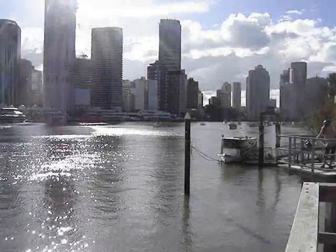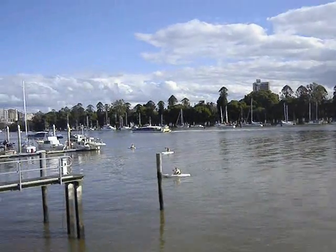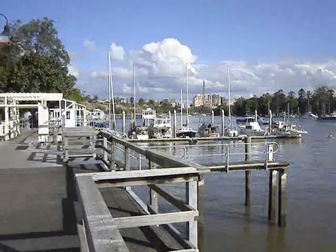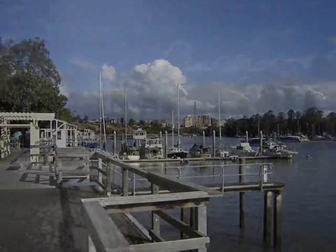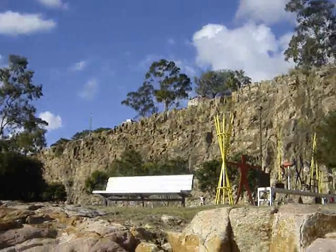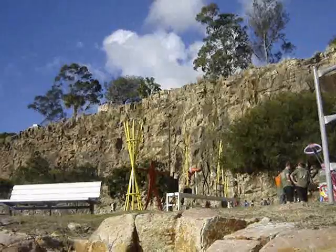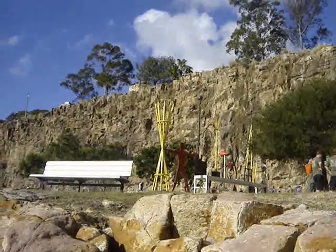I start my walk proper down the river. Right, I start my walk down here opposite the city, down the river, along the boardwalk here, down past the rocks, and to South Bank. Kangaroo Point is a narrow tongue of land, bordered on three sides by the Brisbane River. It's about 3/4 of a K from the centre of the city.